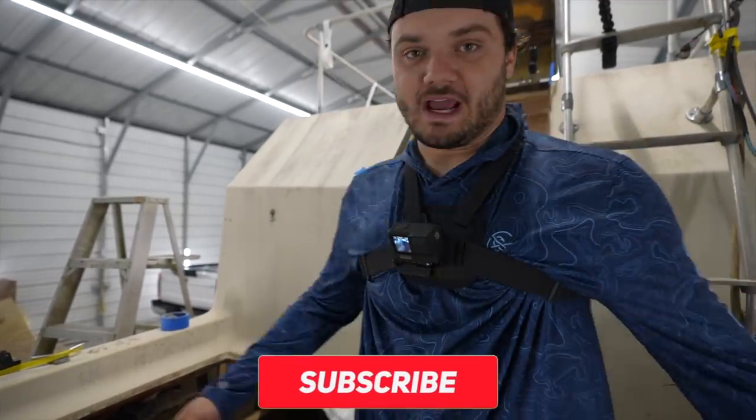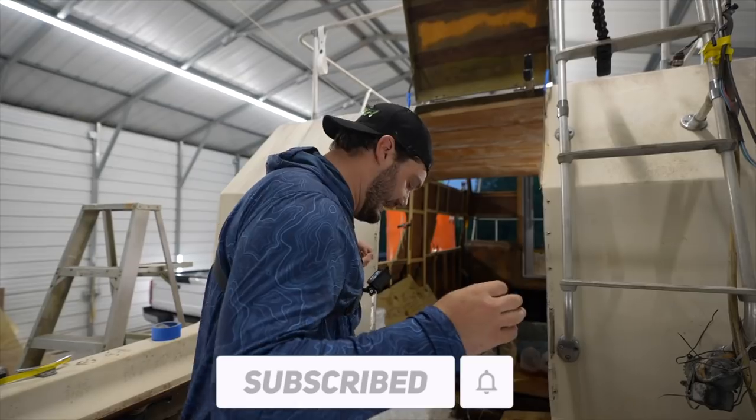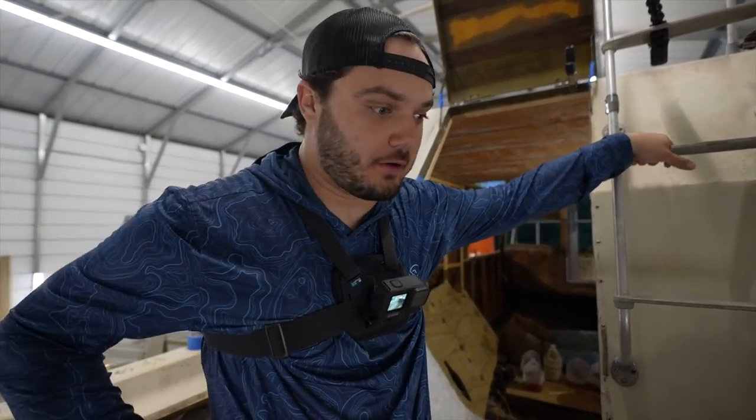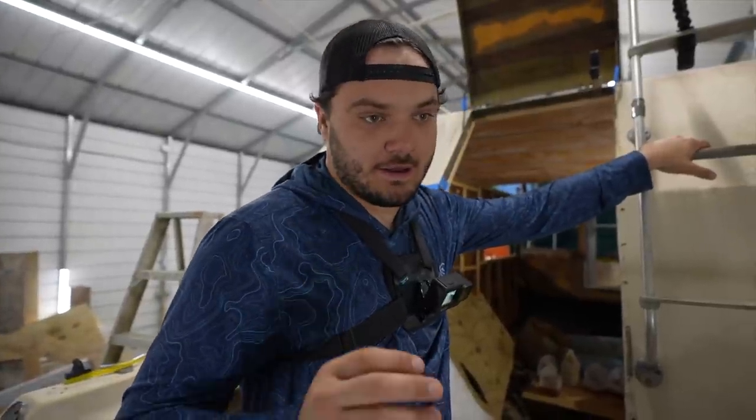Ladies and gentlemen, we are back in the Itty Bitty today. We have finally made it to the fiberglass shop. It has been a long 6 months of pure failure, a lot of swallowing of pride, a lot of realizing this is a massive project and I can't do it alone.